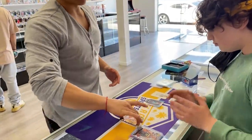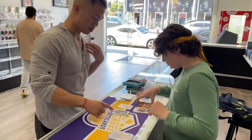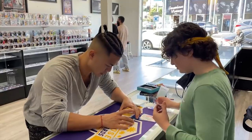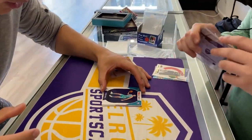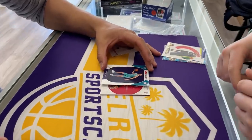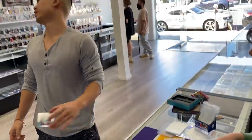All right, bro. To the big boys now. All right, so save the auto. Save the auto. We'll do the patch. Auto's under or on top? The card on top is the patch. So, like, all right, let me see. Don't mess it up. Sheesh. I'm a little nervous. It's okay. This is the patch. John? Okay, don't pull it up. The auto's under.